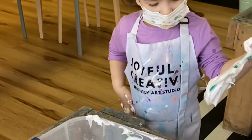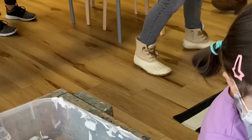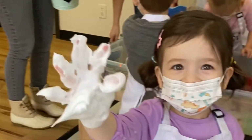So if you know that you're going to a place where they can possibly get messy, then make sure they're not wearing that brand new, $50 shirt from Etsy that you bought. Make sure they're wearing something that they can move in, because they might be going all over the place. You can push long sleeves up. They don't mind getting messy or dirty in it. It can wash out, or you don't even care about it.